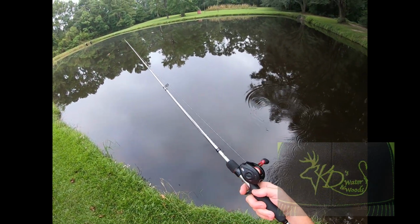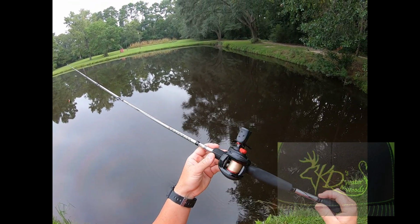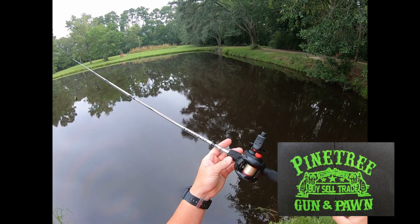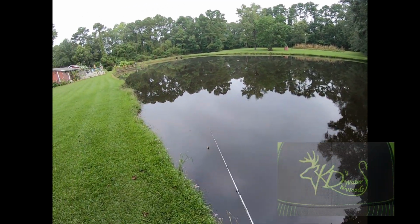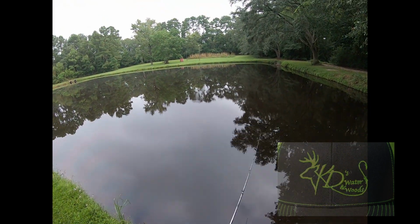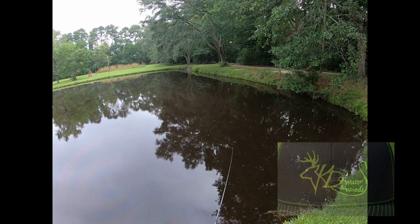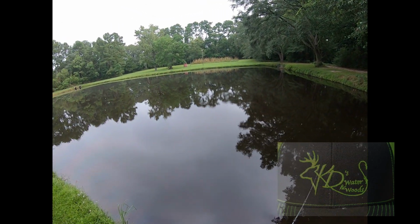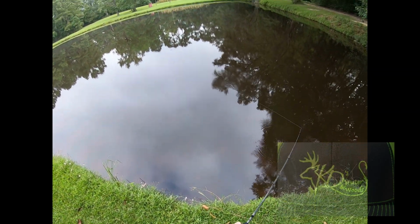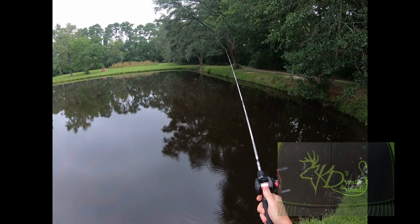Just see what happens. I got the Abu Garcia Black Max combo, relatively inexpensive little combo. Picked it up at Pine Tree Gun and Pond, my buddy Paul Crosby and them. Using Berkeley Trilene, I believe it's a 12 pound test. I'm just reeling this bad boy real slow. Gear ratio on this Black Max is really not that bad.